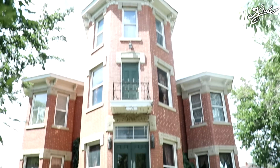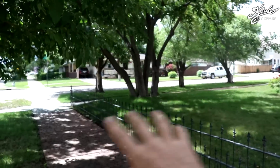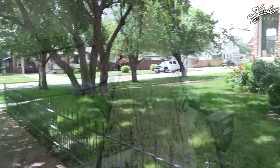Okay, so here's the property from the outside, but this is a mulberry tree right here. So we're gonna detect under here first. That way if we get any mulberries that stain carpets on our shoes, we'll be able to naturally clean them off as we work our way through the yard. But yeah, let's start over here.